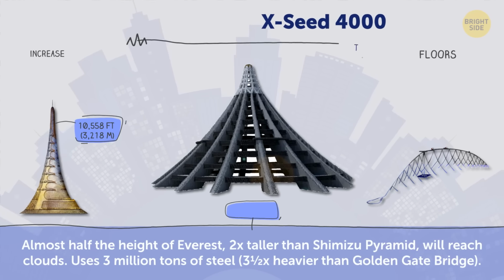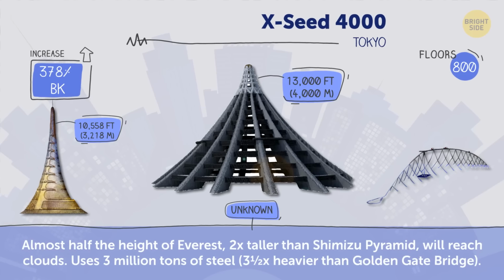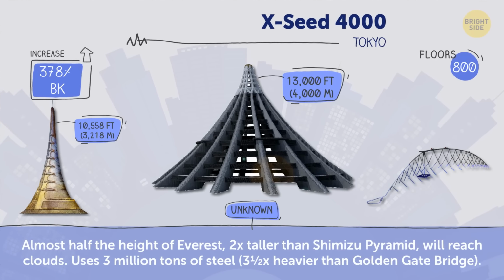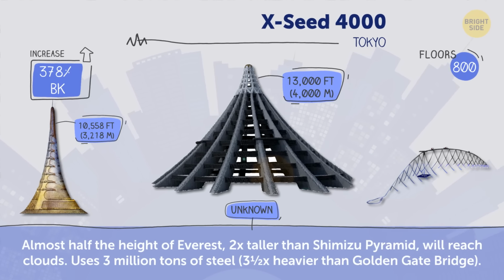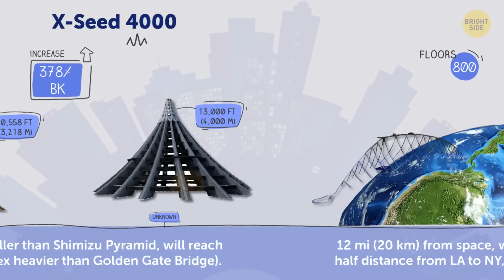The Exceed 4000. Almost half the height of Mount Everest, 2 times taller than the Shimizu Pyramid, the tip of this thing will actually reach past the clouds. It'll use 3 million tons of steel. That's 3.5 times heavier than the Golden Gate Bridge.